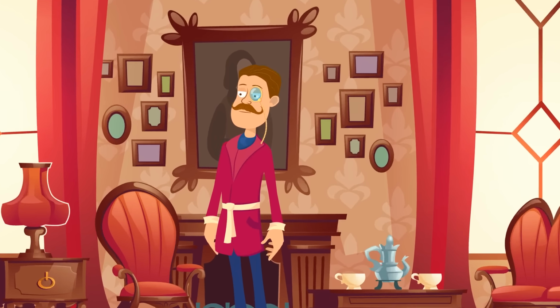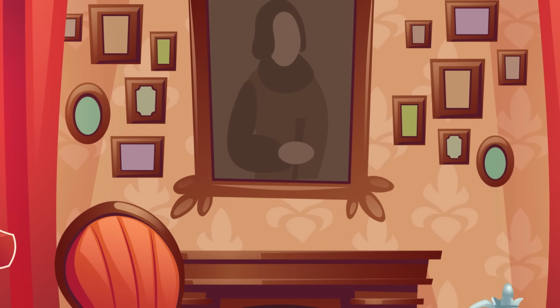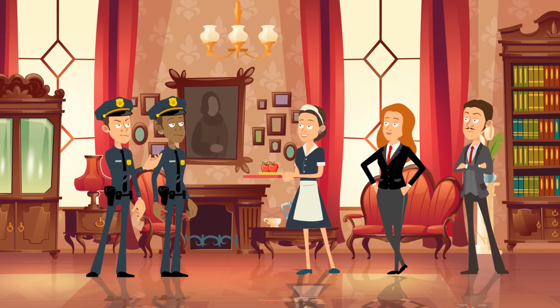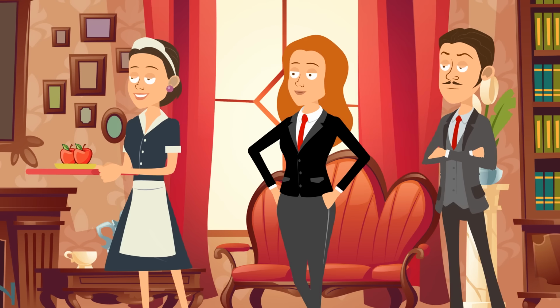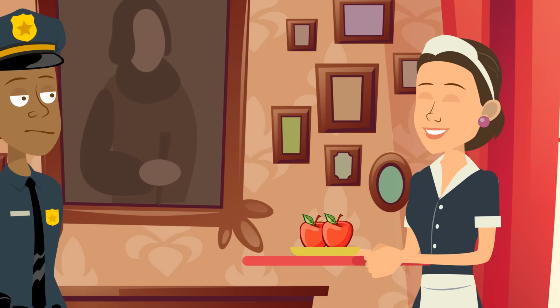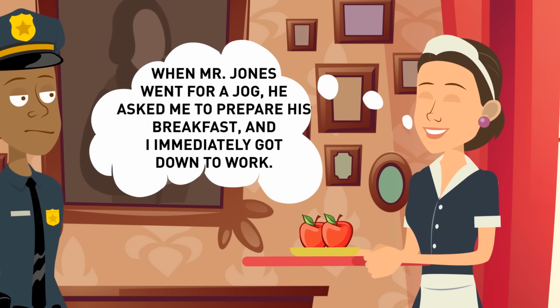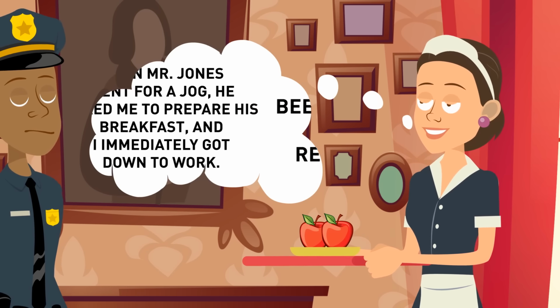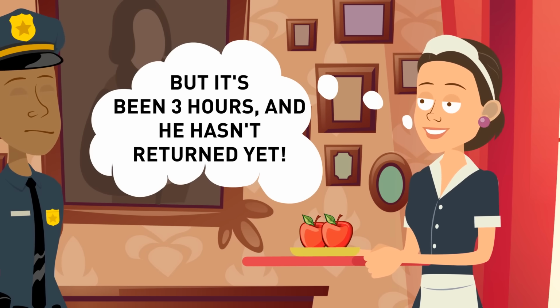The police got a call from the house of a wealthy man who didn't come back after going for a jog. When several officers arrived, they questioned the maid, the millionaire's wife, and his driver. The maid said, "When Mr. Jones went for a jog, he asked me to prepare his breakfast, and I immediately got down to work. But it's been 3 hours, and he hasn't returned yet."